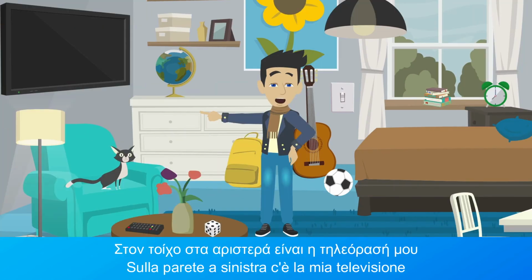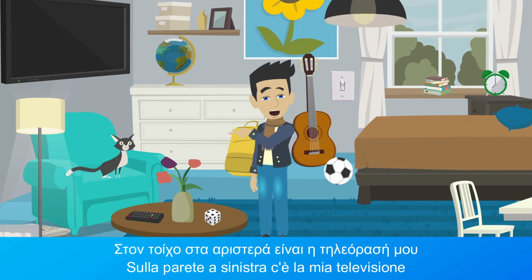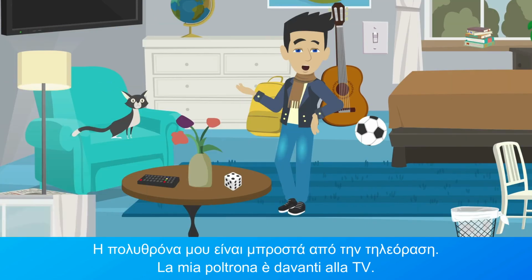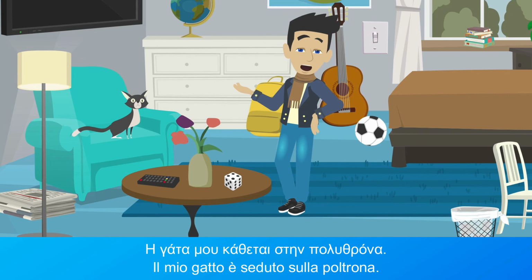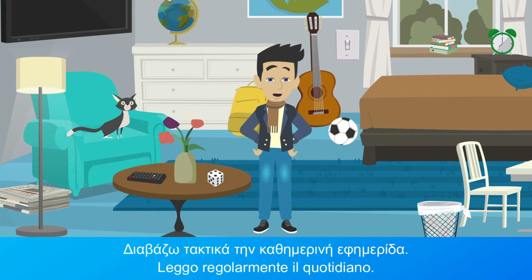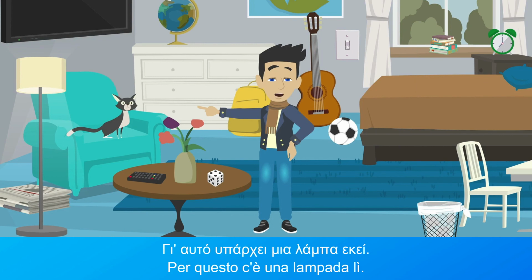On the wall to the left is my television. My armchair is in front of the TV. My cat is sitting on the armchair. Next to the armchair are old newspapers. I read the daily paper regularly. That's why there's a lamp there.